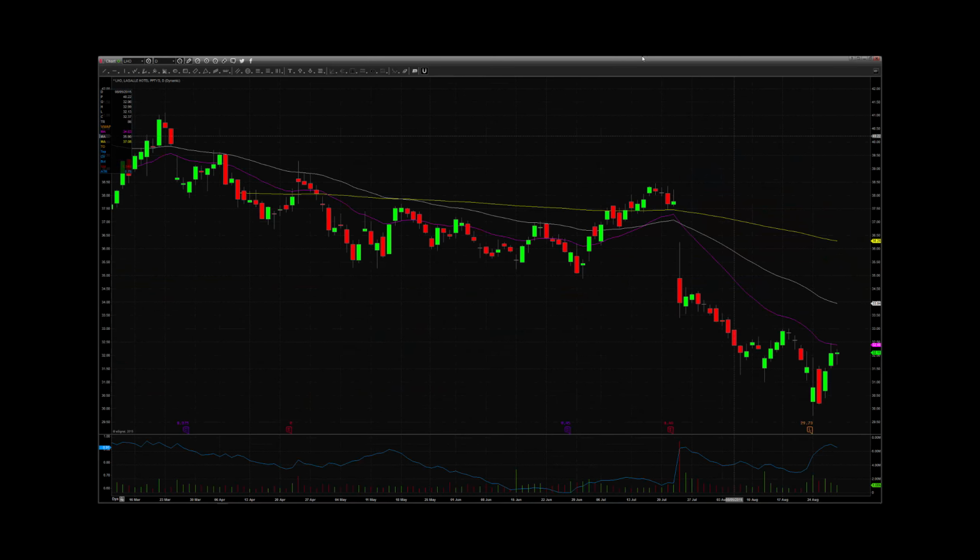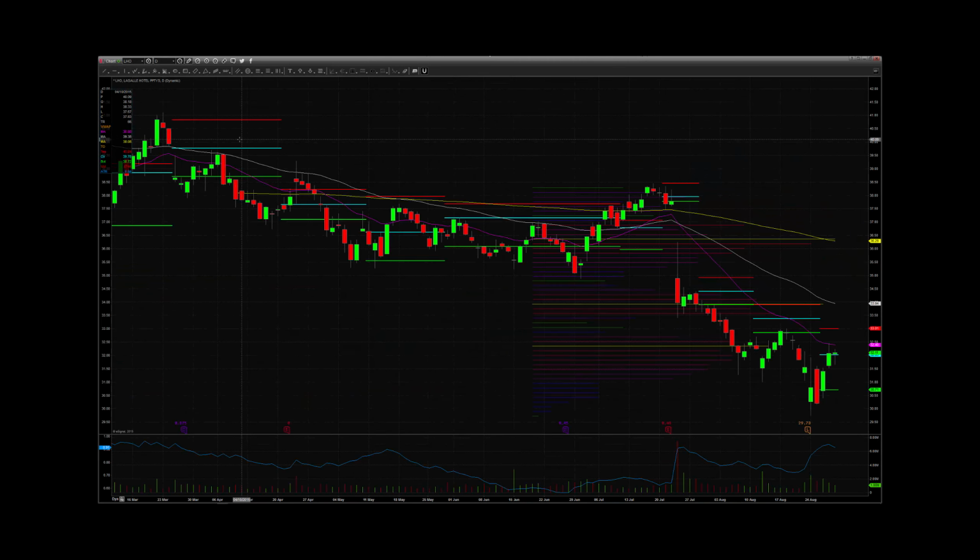Okay, another winner from this week was on LHO, LaSalle Hotel and Properties. This is a real estate investment trust. This thing popped up on the scanner here on August 26th. So let me show you where that's at. August 26th is right here. We got long on the trade on the 27th.